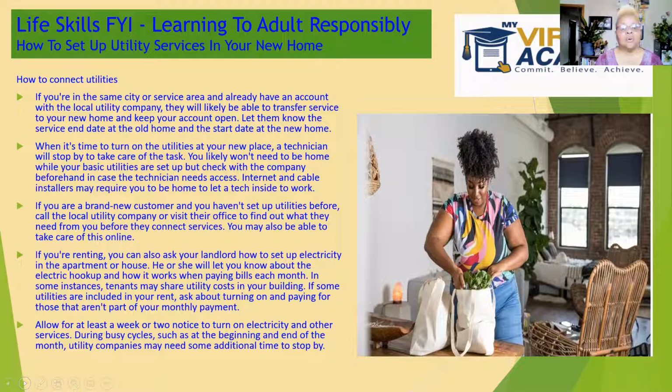If you're renting, you can also ask your landlord how to set up electricity in your apartment or house. He or she will let you know about the electric hookup and how it works when paying bills each month. And in some instances, tenants may be required to share utility costs with other people in their building. If some utilities are included in your rent, you should ask about that with your landlord, and ask about when you should get them turned on in your name, so that you can make sure that everything is set in order and that you'll be paying all of your bills on time when they're due.